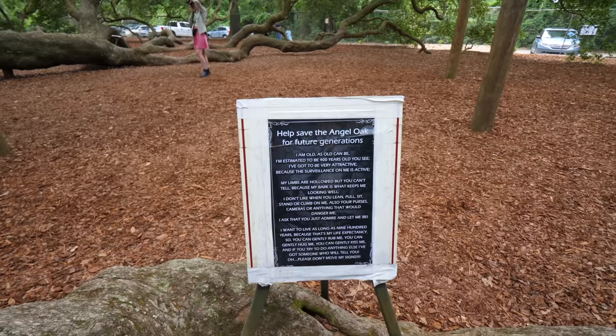Oh yeah, we found out it's 400 years old, and it's supposed to live until it's 900. 900? It's very magical, mystical. Dude. I could definitely expect a few elves running around. I've never seen an oak tree like that in my entire life. Highly recommend it, very worth it. Make the drive, check out the Angel Oak Whomping Willow, Harry Potter style.